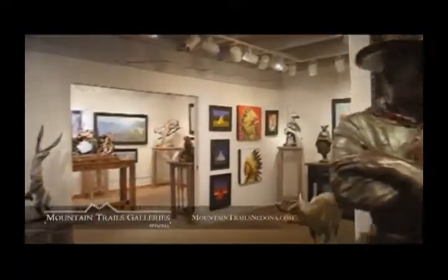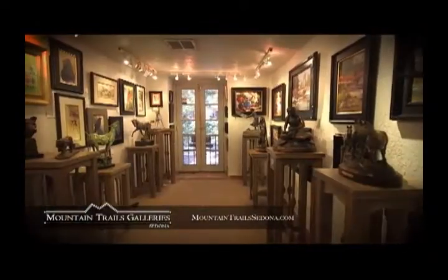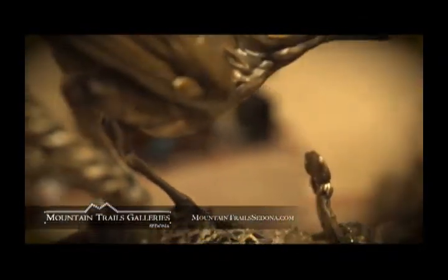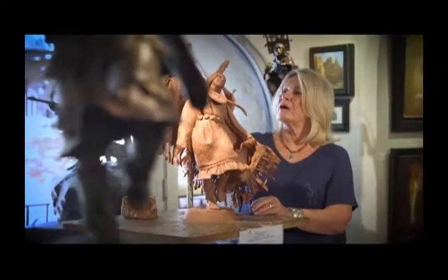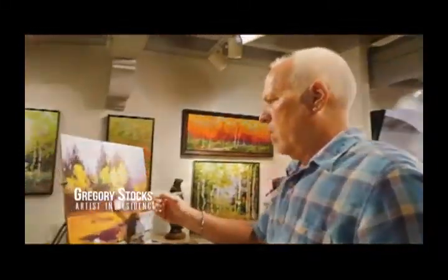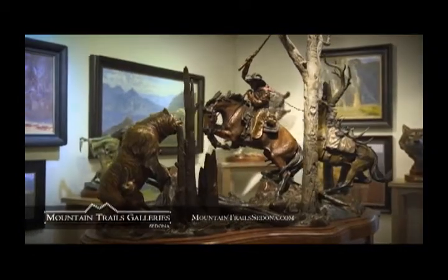For more than 30 years, Mountain Trails Gallery Sedona has been a destination for collectors of traditional and contemporary sculpture and painting depicting the great American West. A leading gallery worldwide. Mountain Trails artists breathe life into all the exquisite subjects they capture. Come and meet sculptors as they create clay models for bronze, and painters who are at their easel. Mountain Trails Gallery brings the West to life.